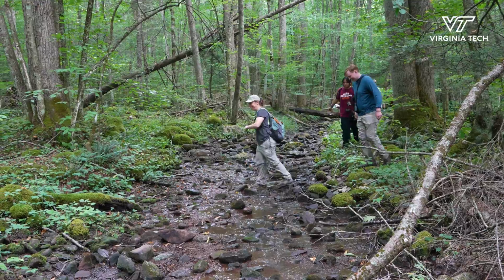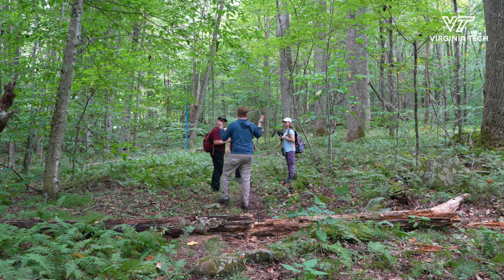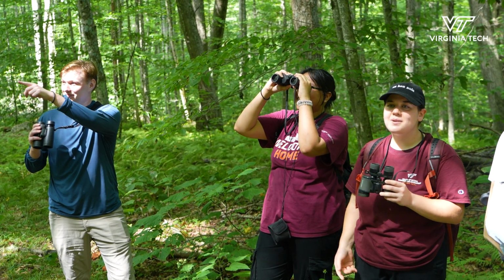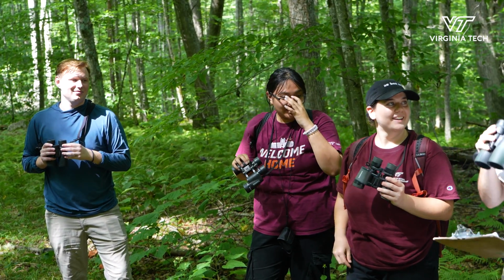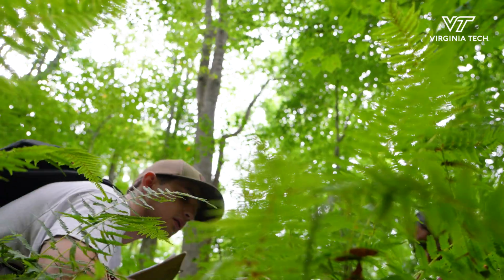So this afternoon we'll be doing point counts for birds. So they go to a point and they listen and look for birds and estimate how far away the birds are from them, which then ultimately helps us estimate density, how many birds are in a place, and then we want to relate that to the habitat features.